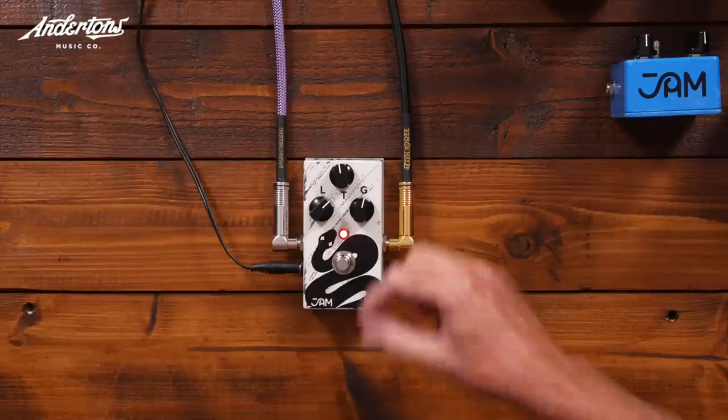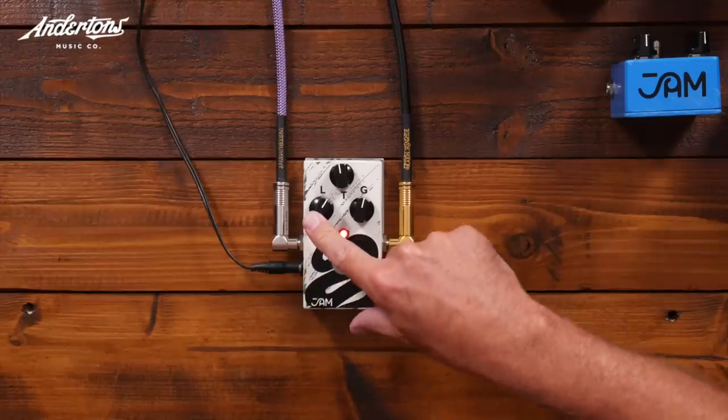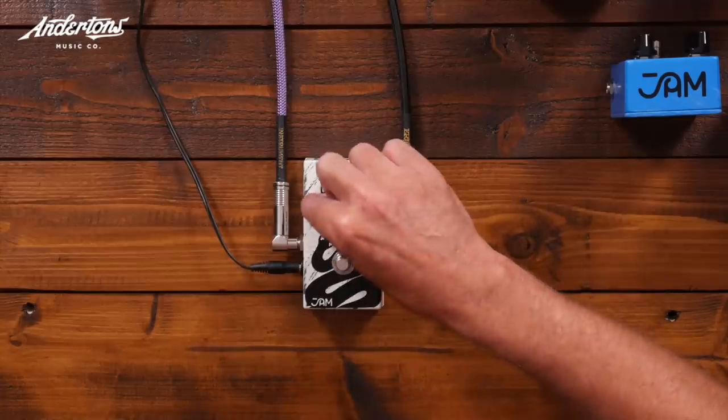There's an interesting thing happening on the level control here, about how much extra bass comes in when you take the level from about maybe 1 o'clock or 2 o'clock on a clock. So if you play, and I'll just literally go from here, you hear the amount of bass in.